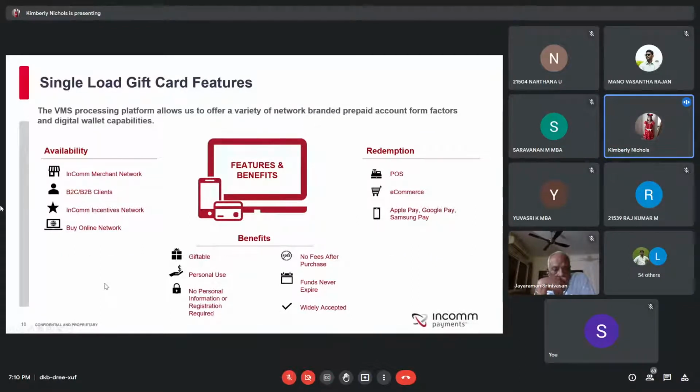So as far as capabilities from a single load, there's different merchant networks that they use. The B2C and B2B, that's business to consumer and business to business. Incomm incentive networks, or you can buy them online. The benefits: you can give them as a gift, which a lot of folks do. Personal use, there's no fee after purchase. We don't have inactivity fees on our gift cards. The funds don't expire, and they're widely accepted wherever Visa, MasterCard, or Amex are accepted. And then you can use them through going to a retailer. You can use them online, or you can add them to your digital wallet.